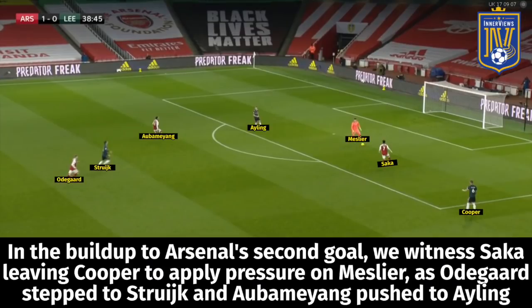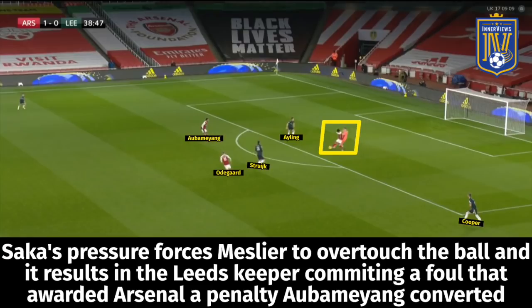And in the build-up to Arsenal's second goal, we witnessed Saka leaving Cooper to apply pressure on Meslier as Odegaard stepped towards Struijk and Aubameyang pushed to Ayling. Saka's pressure forces Meslier to overtouch the ball, and it results in the Leeds keeper committing a foul that awarded Arsenal a penalty Aubameyang converted.